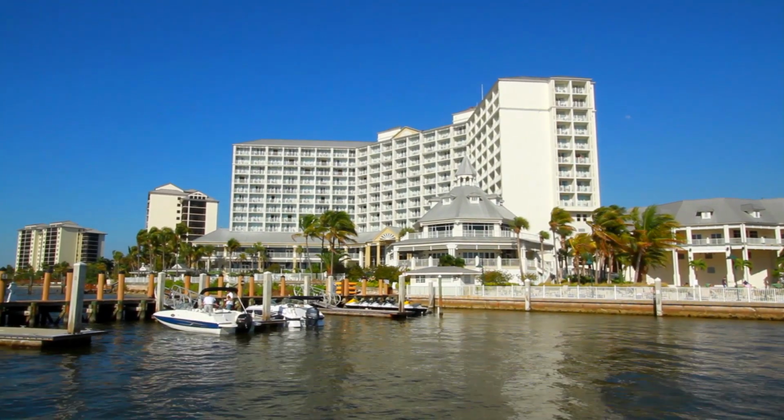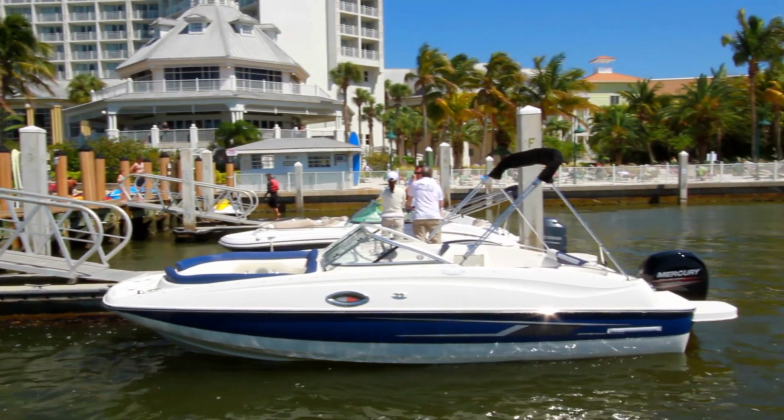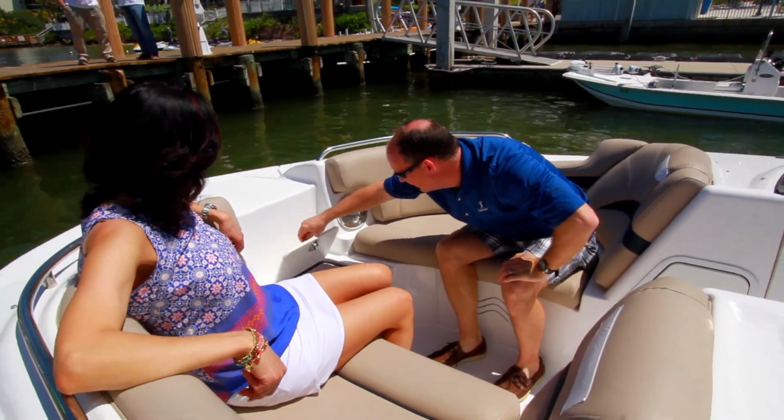We'll have several boaters that we select at random from this waterfront restaurant join us on our 21-foot deck boat and the competition's 21-foot deck boat. All the logos and markings on each boat are going to be covered, and we're not identifying ourselves as being from Bayliner. Then we're going to ask our volunteers to look over each boat and then drive each one of them. We'll ask them to rate each boat on things like handling, performance, style, layout, and their overall impression of each boat. So follow us now as we hit the docks for the Bayliner Hit the Decks Challenge.